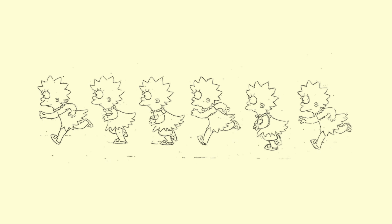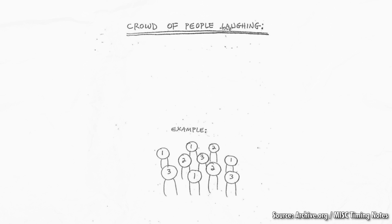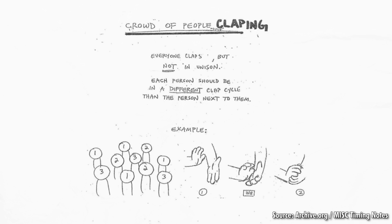Finally, we have the 8-frame run cycle. It's well animated and is comparable to references. But does it break a rule? The document, Miscellaneous Timing Notes, provides animators detailed information on how to properly time their animations. When animating a crowd of people laughing, note, everyone laughs but not in unison. Each person should be in a different laugh cycle than the person next to them. When animating a crowd of people clapping, note, everyone claps but not in unison. Each person should be in a different clap cycle than the person next to them.